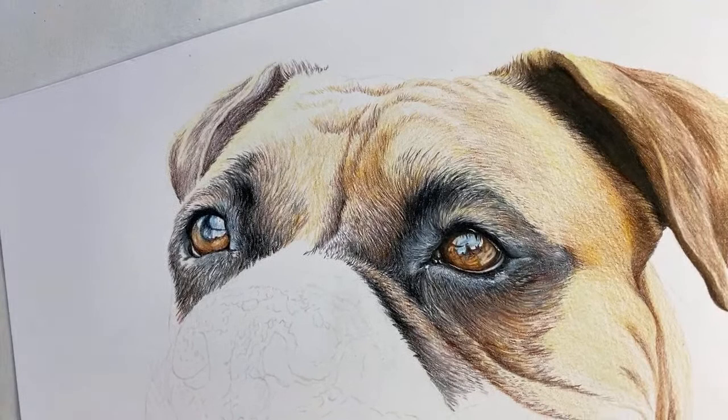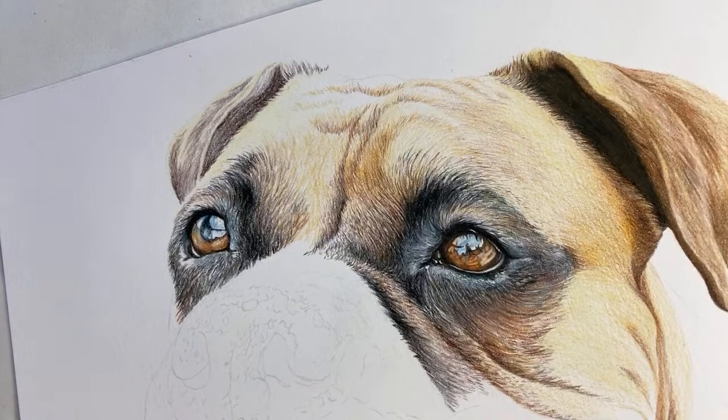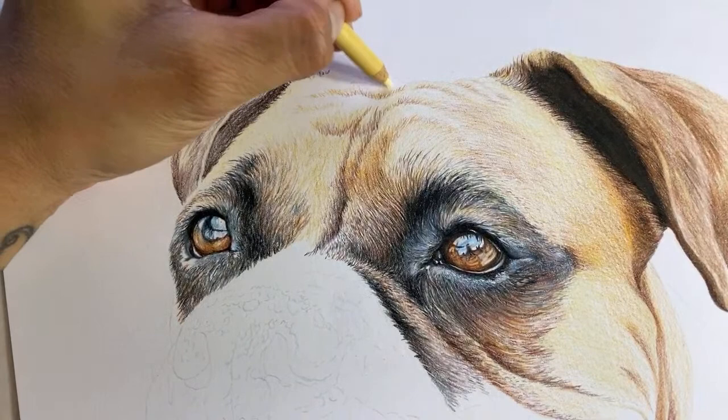I drew black and white pencil for 2.5 years. So it's just been the past 6 months I've started doing colored pencils.